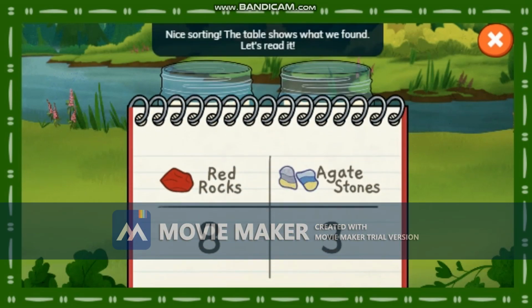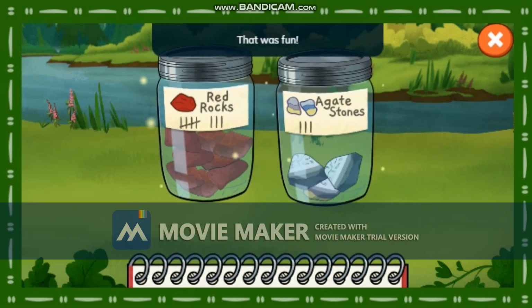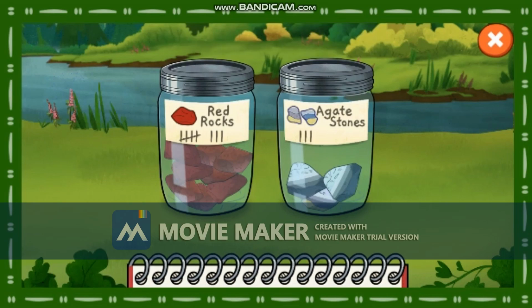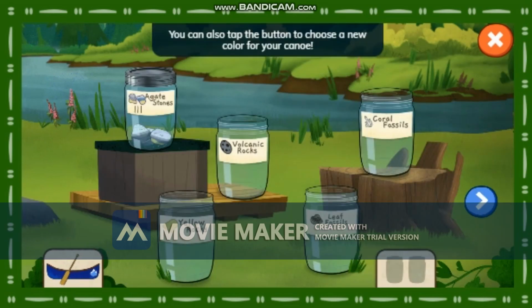Nice sorting. The table shows what we found. Let's read it. We found 8 red rocks and 3 agate stones. That was fun! And we learned about different kinds of rocks. Let's pick 2 more jars and go canoeing again. Choose 2 more jars to fill. You can also tap the button to choose a new color for your canoe.